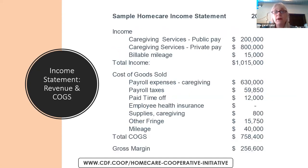And so for a home care co-op, for example, in this sample, we would suggest you divide out, if you do both public and private pay, that you divide those out. So in most income statements, there are some divisions. There might be other divisions if you're trying to track your revenue from different sources. You always do public pay, but you're trying to get into private pay, so you'd start pulling that out so you can track: is that number growing? Is that number meeting what we thought it would be? And if you get reimbursed for things like mileage, which sometimes happens, you might pull that out too.